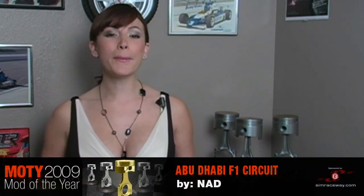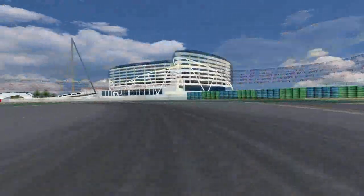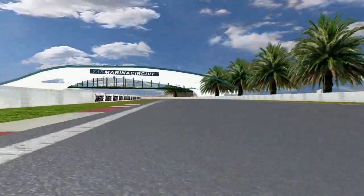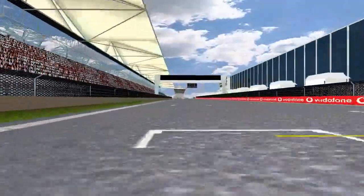Coming in 4th place with 4.02% of the vote as well, we got the Abu Dhabi F1 Circuit by NAD. Abu Dhabi F1 Circuit, created by NAD and the F1 Pro League, is located in the United Arab Emirates and recreates the Yas Marina circuit that is home to the final F1 race of the season.